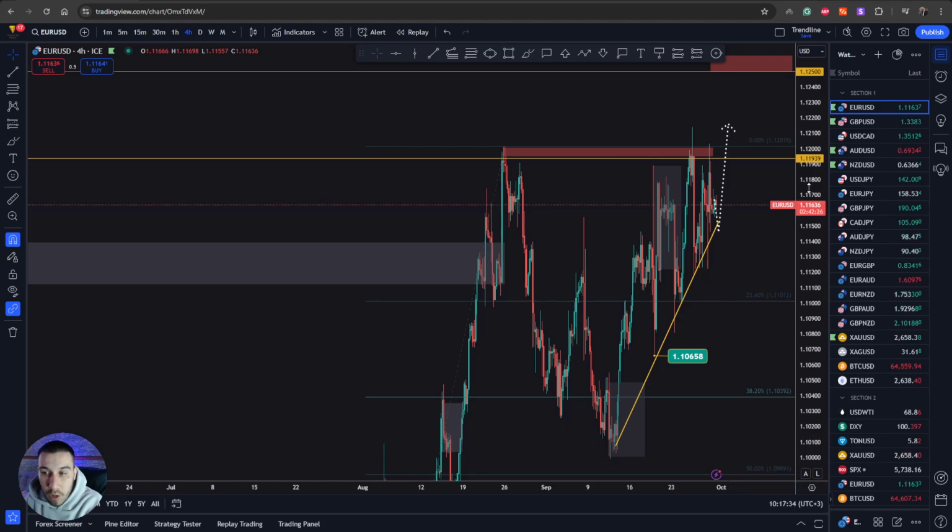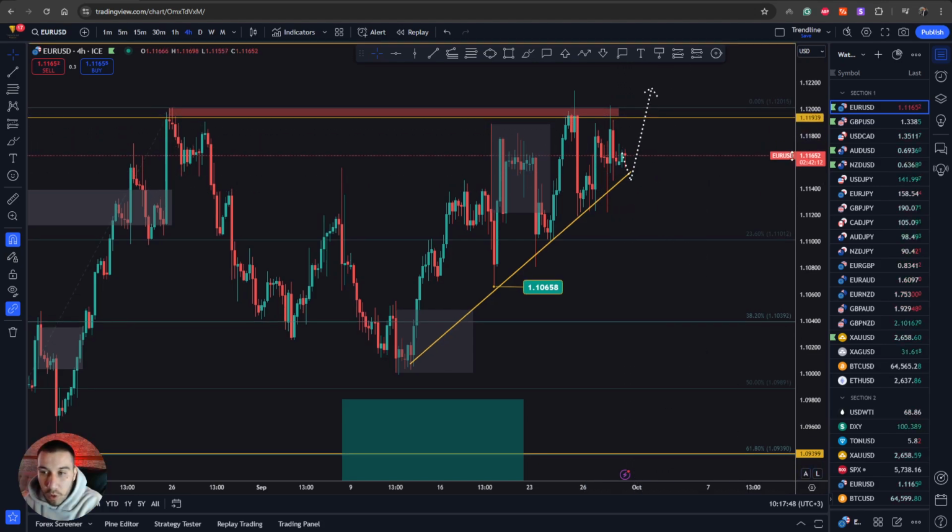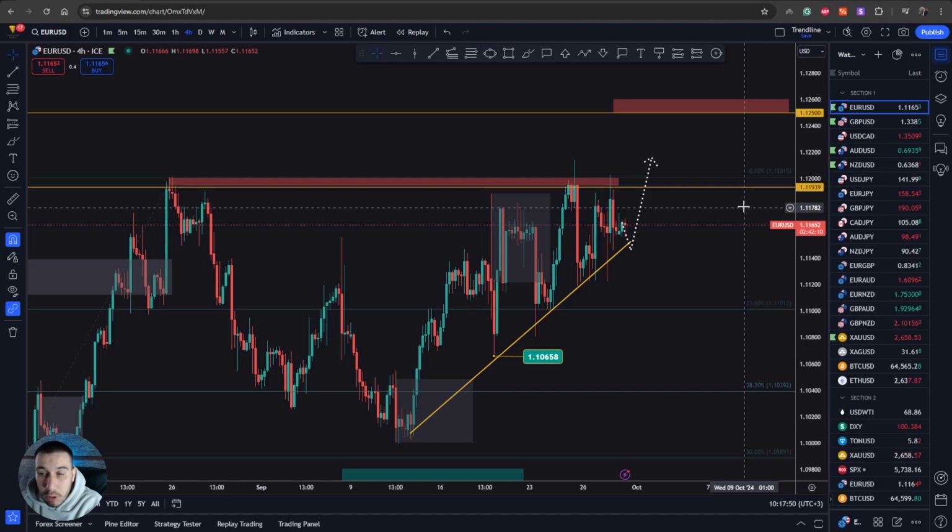Now this is the 4-hour chart, and as you can see, we've tested this 1.12 level on a few occasions actually. And considering that we are in a strong uptrend and we should see a continuation, I think that price is going to break above 1.12. And when it comes to targets, I'm going to be looking at 1.1250 next.